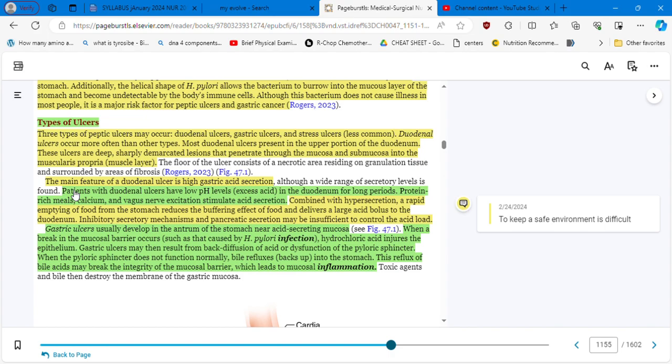Duodenum, it doesn't have to be that acidic. Remember, the stomach has a pH of 1. In the duodenum, it has to be 3 or 4, something like that. Okay, so the main feature of a duodenal ulcer is high gastric acid secretion.